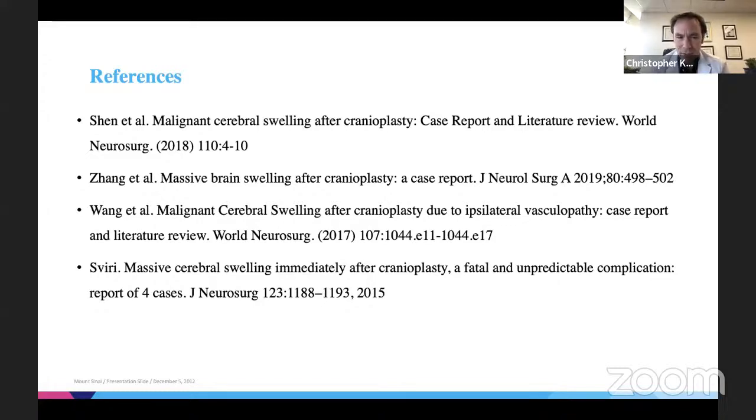And I think supportive care and, like you said, intubation, management of the seizures, management of ICP, if it needs to happen with additional decompression or an EVD, we didn't need to do that here. But it's an area to try to better understand. I think we really don't understand it yet.